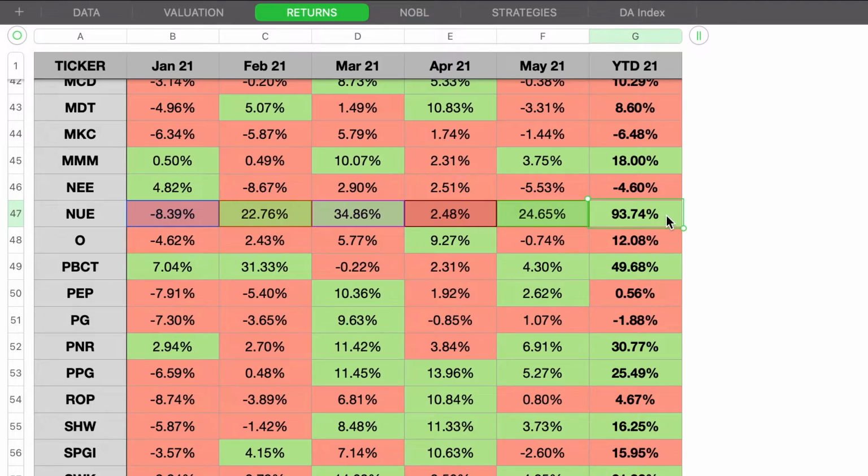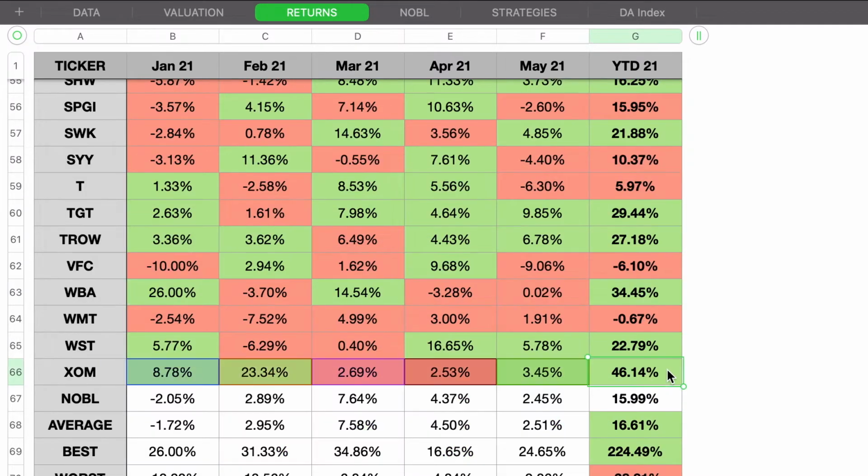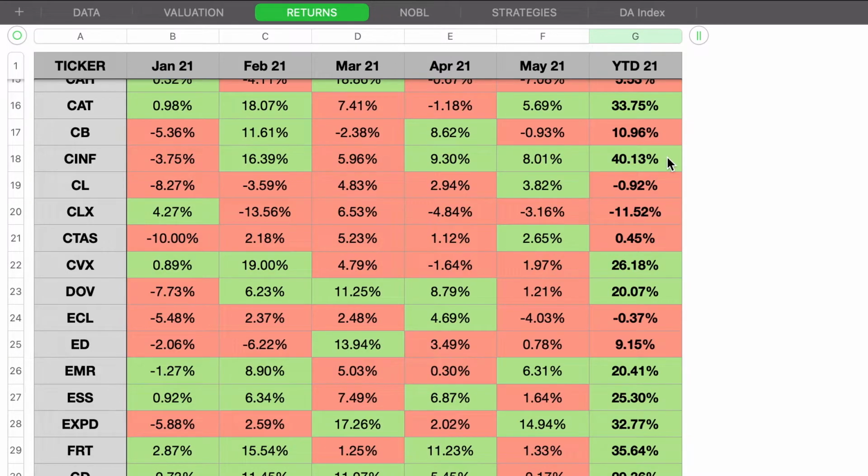On a year-to-date basis, Nucor is the absolute best Dividend Aristocrat, with a 93.74% return in 2021 thus far. The next closest best return is 49.68% from People's United. Exxon is also up over 40%, 46.14 to be exact. And Cincinnati Financial, after a strong return in May, has also crossed above 40% for the year. The stock is up 40.13%.